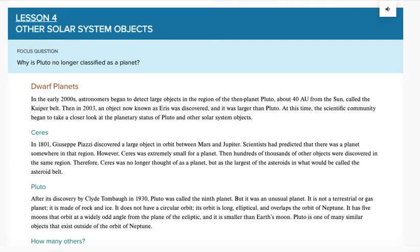All right, the last set that we're going to talk about are called other solar system objects. We don't even have a good name for them, so we call it other solar system objects is the name of this section. So the first other solar system objects we're going to talk about are dwarf planets. And dwarf planets are made of rock and ice.